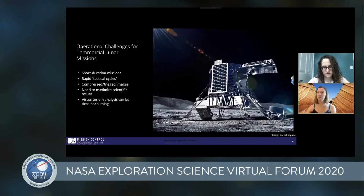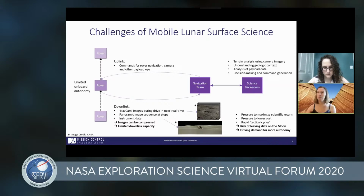Analyzing terrain in backrooms can be time consuming and relies on downlinked imagery that may be, in these cases, compressed or downsampled due to bandwidth or downlink restrictions. Additionally, it can be difficult and sometimes serendipitous to quickly catch novel features or features that may have been seen before or are rare to find.